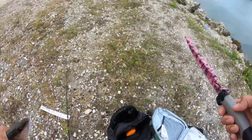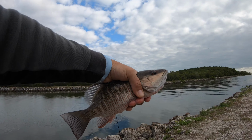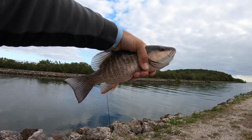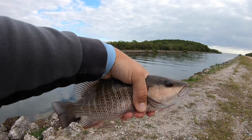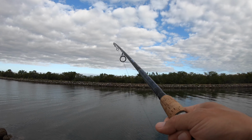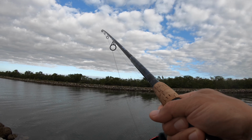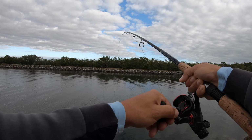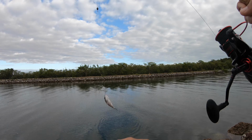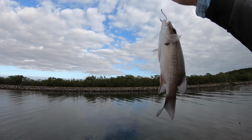Snapper. Yeah, buddy. All right, guys, check this guy out. Look at the size of this one. It's a beaut, huh? Woo! Yeah, buddy. Yeah, boys.